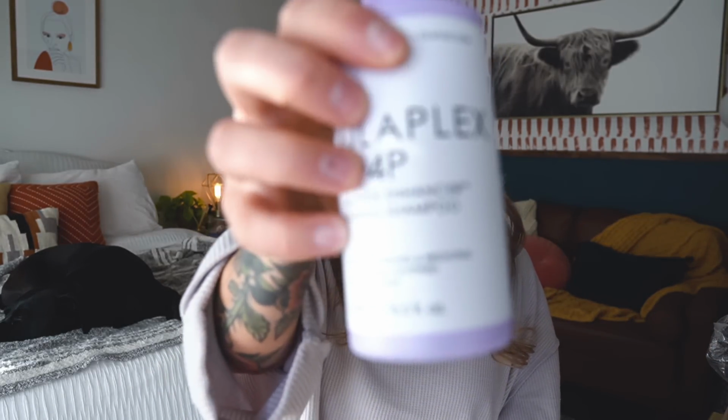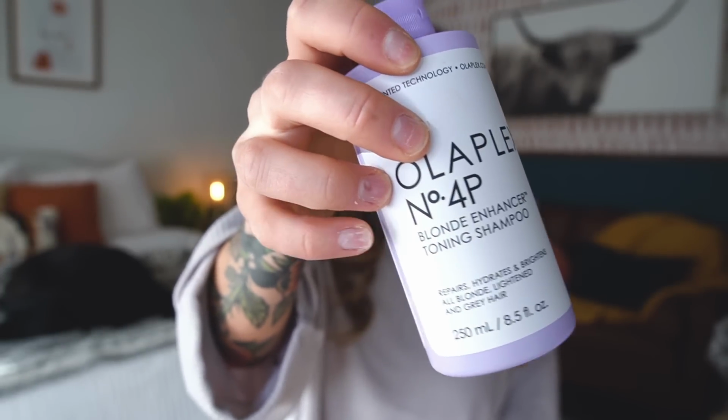This is the Olaplex Bond Perfecting Blonde Enhancing Toning Shampoo. You know I love me a good purple shampoo. I do like what's called a purple shampoo mask. So basically, instead of doing an actual purple mask with conditioner, I will suds up the purple shampoo.